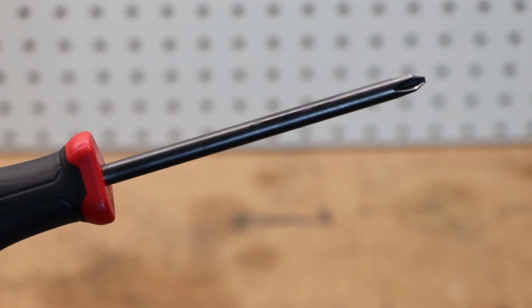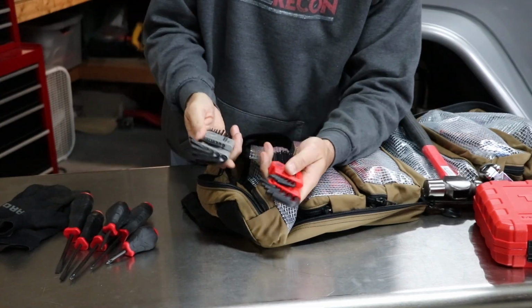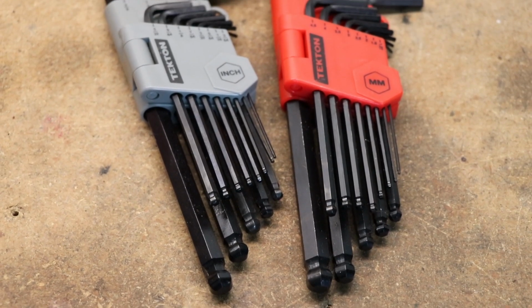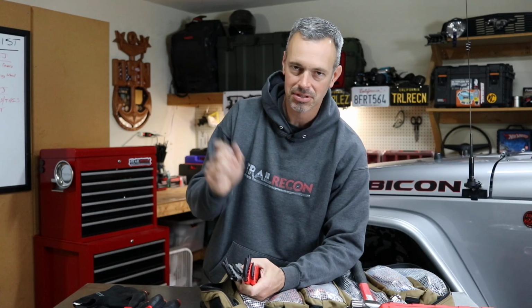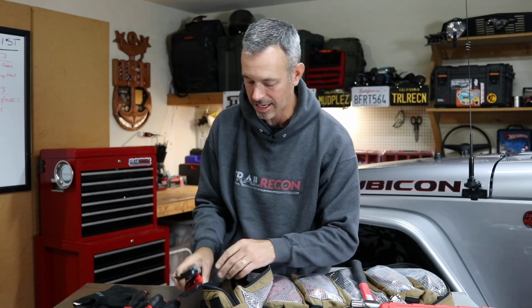It's really well designed. Then I've got several hex keys, and I really like these because they're in these nice little organizers. I can tell you, in my old bag, I had just a Ziploc bag full of a bunch of these, and finding the right size was a nightmare. This is so much nicer. I should have done this a long, long time ago.